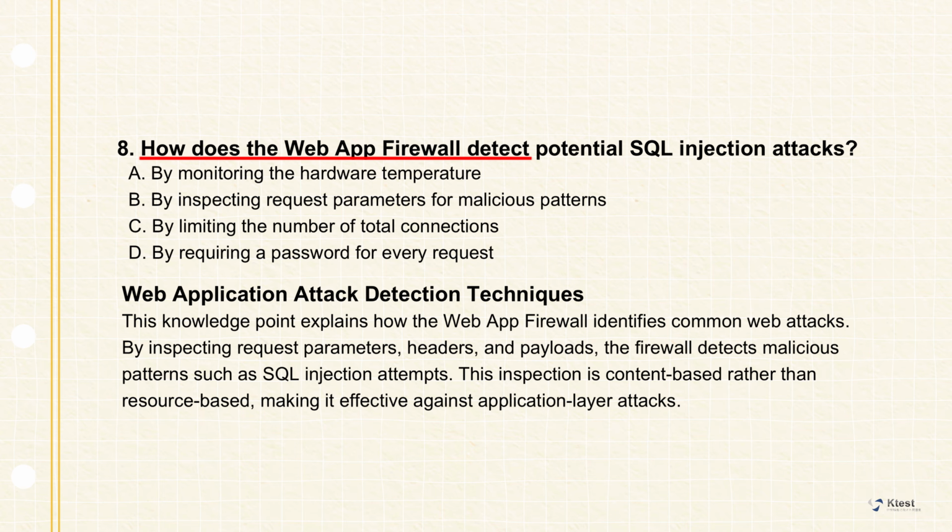So the real answer is by inspecting HTTP request parameters. What does that mean, technically? It means it's looking at the payload. The WAF inspects what the user is actually sending. It's looking for patterns, malicious signatures that look like SQL commands. It's essentially reading the mail to make sure there's not a bomb inside. Okay, so that's looking at the content.